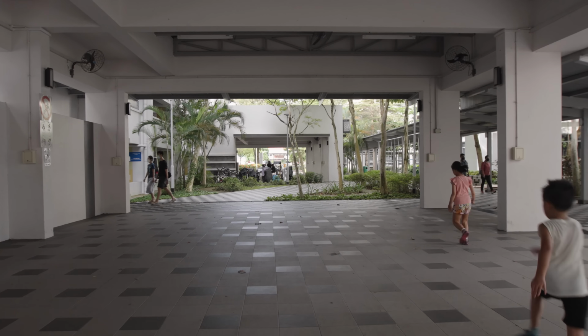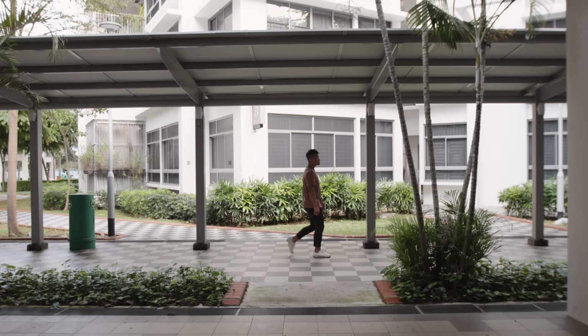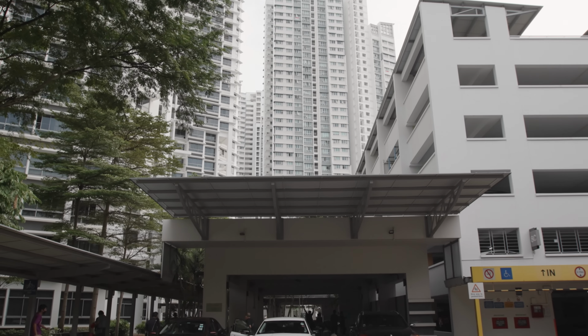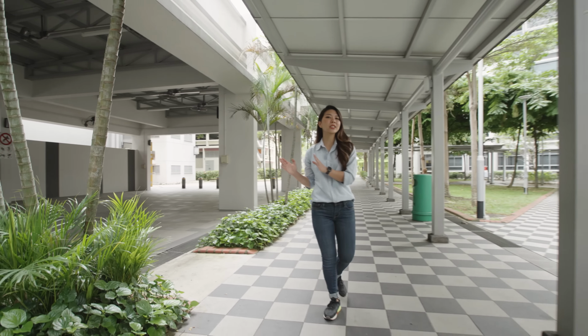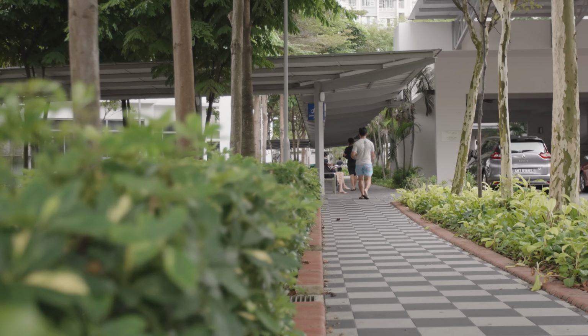Do take note that there's minimal privacy over here as there is high pedestrian traffic from the drop-off point as well as the sheltered linkways. A couple of the lower floor units are also able to view directly in. That being said, this place is highly accessible for your guests as it's right behind the drop-off point. There are sheltered linkways that wrap around the development, and that ensures convenient foot connectivity within the estate for the residents over here.